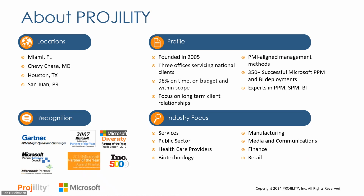PMOs and CIOs typically come to us when they can't easily explain what's going on across all their projects. They don't know what resources are working on what work, and they have a hard time getting consistent reports and metrics to make project-based decisions. We're known for having a 98% on time, on budget track record for successfully implementing these solutions for clients.